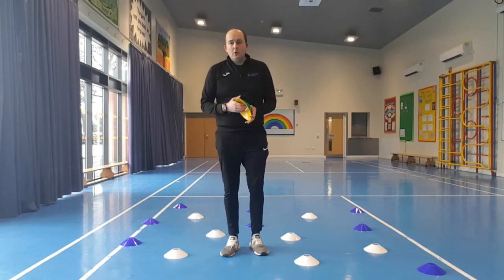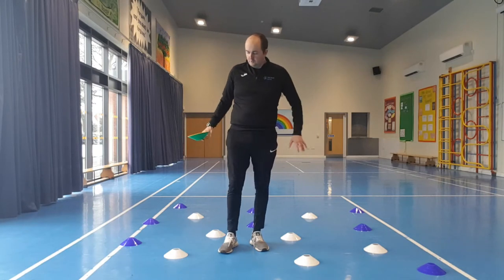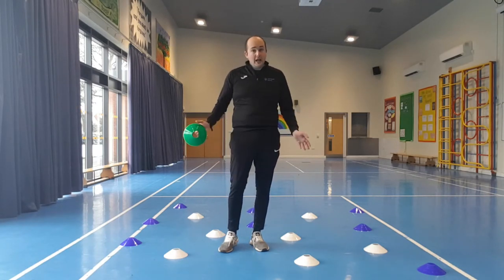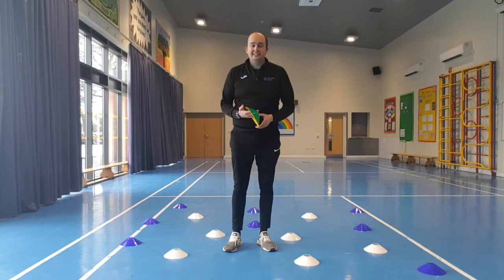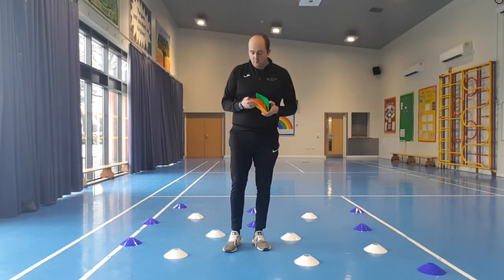If they're too close, you might end up tripping over them. And if the obstacles are too far away, you might find it too easy. Okay? You can always change the distance between the obstacles. So if you're finding it too easy, you can move them a bit closer together. If you're finding it a little bit too difficult, you can move them further away.